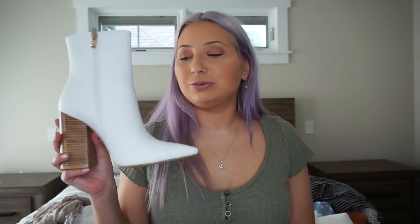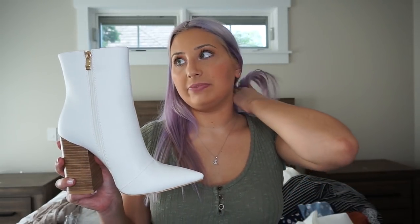So these next shoes I'm absolutely in love with. They kind of remind me of a cowgirl boot. I don't know, tell me if I'm wrong, but that's kind of the vibe I'm getting.